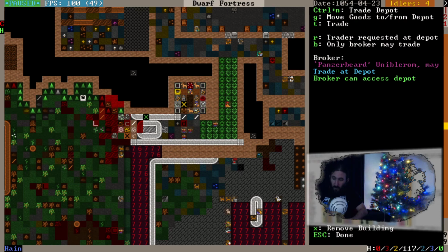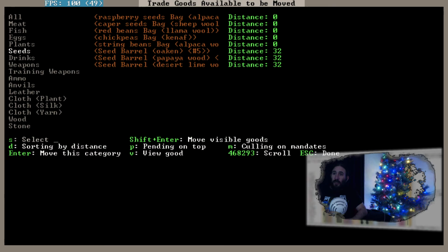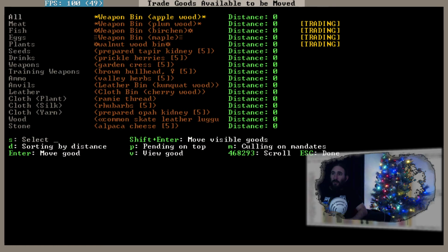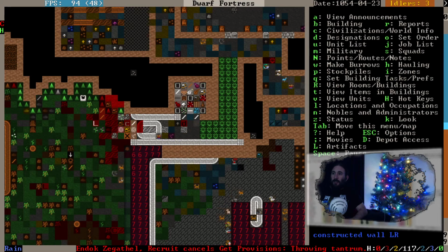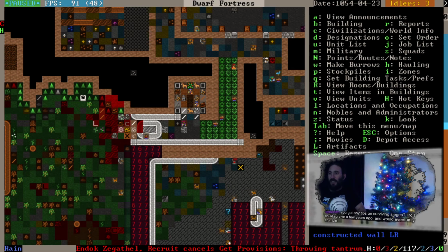Let's remove our trader from the depot. Press G for the items. Down to training weapons. No, sorry. Trap components? Fuck it, they're all here. There we go. Remove all those. And then, pause the game. Whoops. Pause the game. Fantastic. And we'll do another quick save, because we don't want to lose our trades. That would be unbearable. There we go. Saving underway. Fantastic.